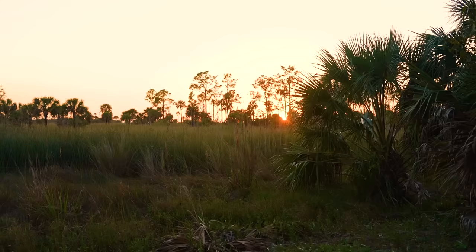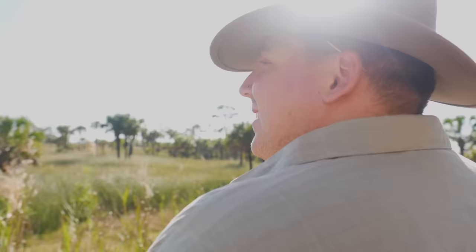Come on the back patio, look at the Everglades. You gotta admit, this is pretty sick. This is really cool. This must go on for long miles. Yes, long miles that way.